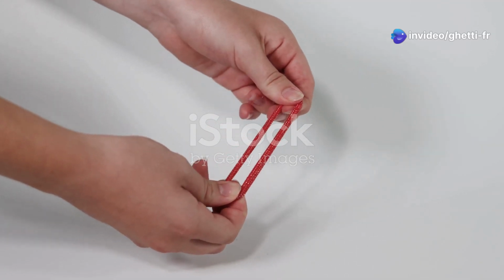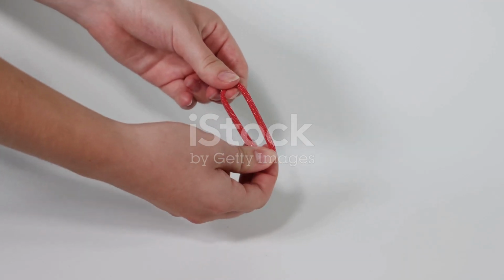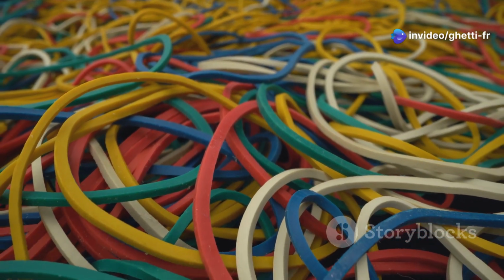Imagine stretching a rubber band. You're applying mechanical energy, and the rubber band changes shape. Now, imagine that same stretching action causing the rubber band to change color, or even glow in the dark. That's the kind of amazing transformation that mechanochemistry makes possible.